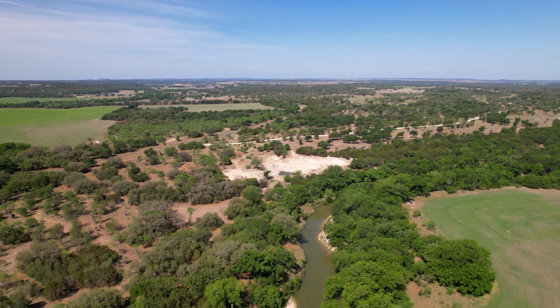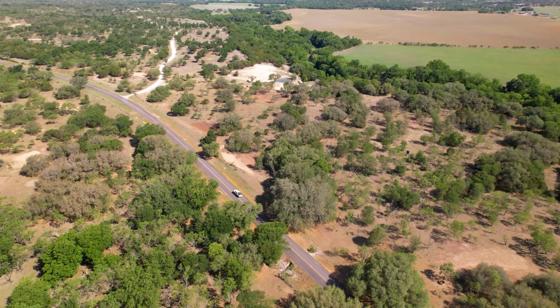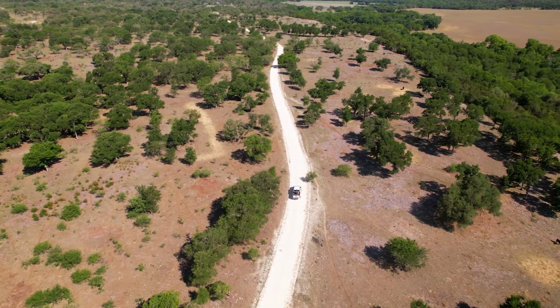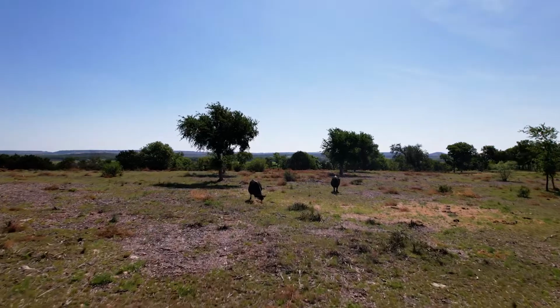I called in a favor from my buddy Lee Hop Power with Hop Power Ranch and Supply, and I was like, I need to get another bird on the ground. So he said, come on down. He's got a couple of ranches that we can go down and hunt. So we're gonna try our best of luck. It is hot outside, 95 degrees, middle of May, but I've got the itch and I've got to go.